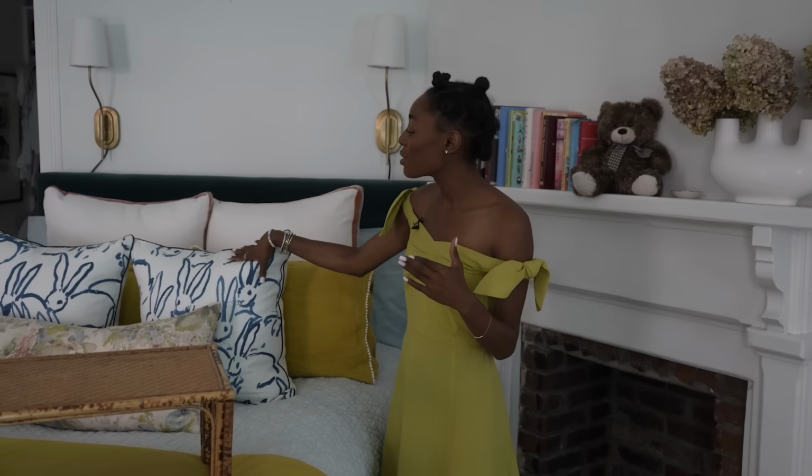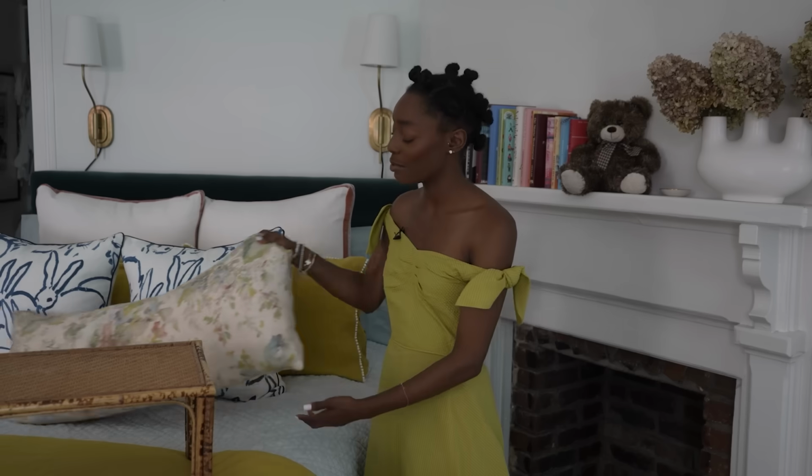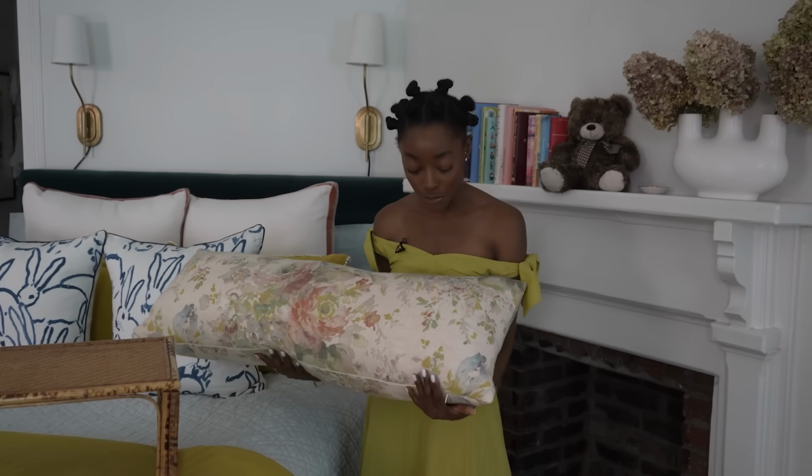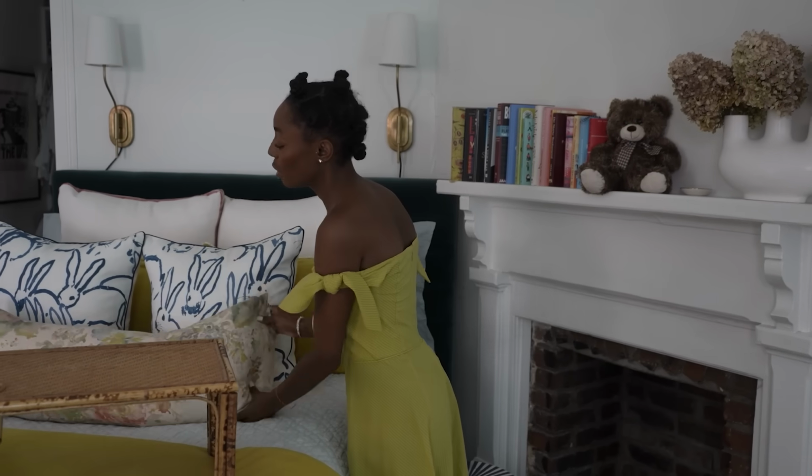And my favorite pillows on the bed are from Hunt Slonim, and I discovered this artist through my friend Grace Atwood. She was obsessed with the artist and she constantly shared it on her Instagram. So when I walked into a local shop here in Charleston and I saw they had the pillows, I knew that this was going to be the perfect pop for my bed. Just enough of a pop for me, and then we calm it down again with this beautiful pillow here that has some beautiful watercolors that tie in the chartreuse and blue so perfectly to the bed.